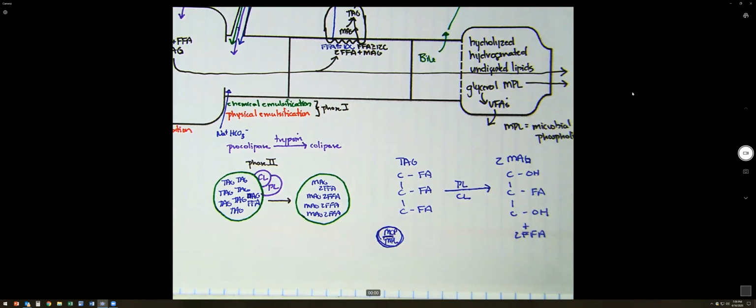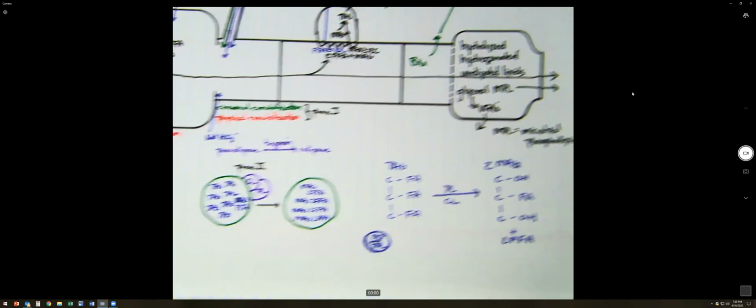The more microbial crude protein you have, anything that stimulates microbial crude protein production is going to stimulate microbial phospholipid production. And so the horse has a much more extensive large intestine and cecum, so we expect greater microbial crude protein production, so we expect greater microbial phospholipid production.